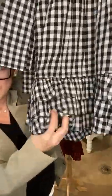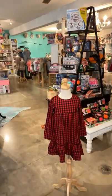It's 100% cotton. I love the little ruffle on the bottom. Just a fun little thing. You could do it with a little jegging or little black legging. And I think we even have some of those little really soft velvety leggings left that would go with these.